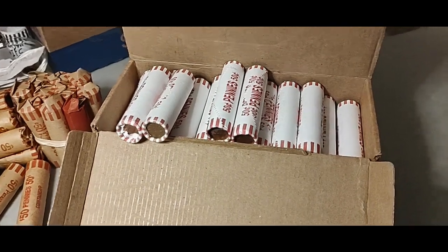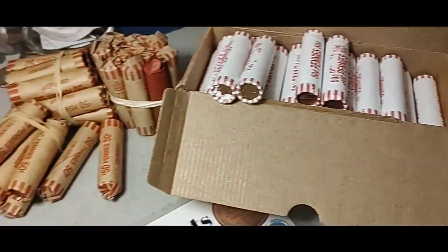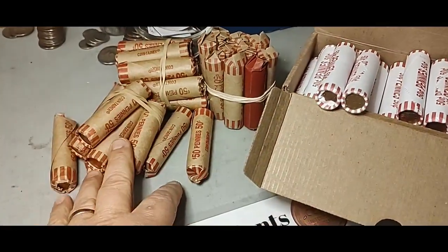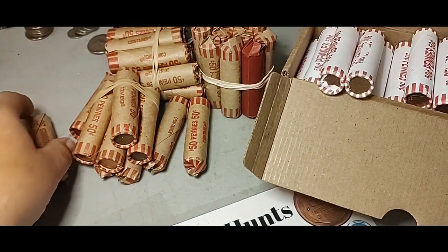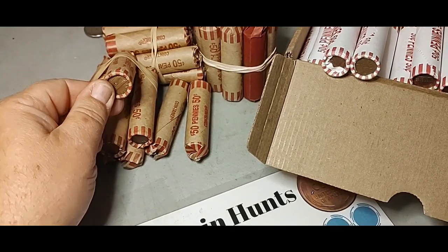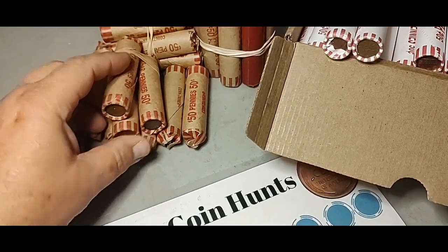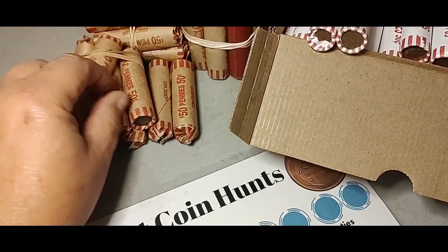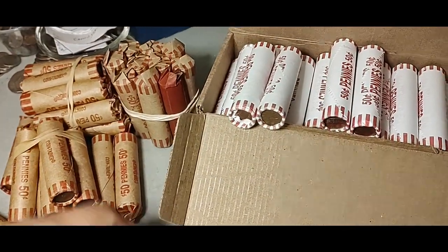Two sheds here. I picked up a box of pennies while I was out and about today, plus another $15 in these customer rolled. I never know what to think of these. I always feel like maybe that's something they've already gone through, but I think I see some copper at the end of a few of them. I don't know. You never know.